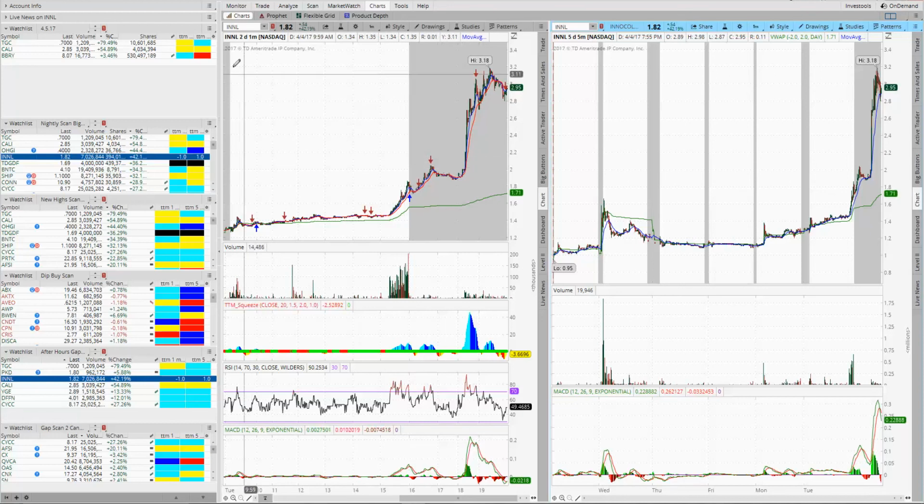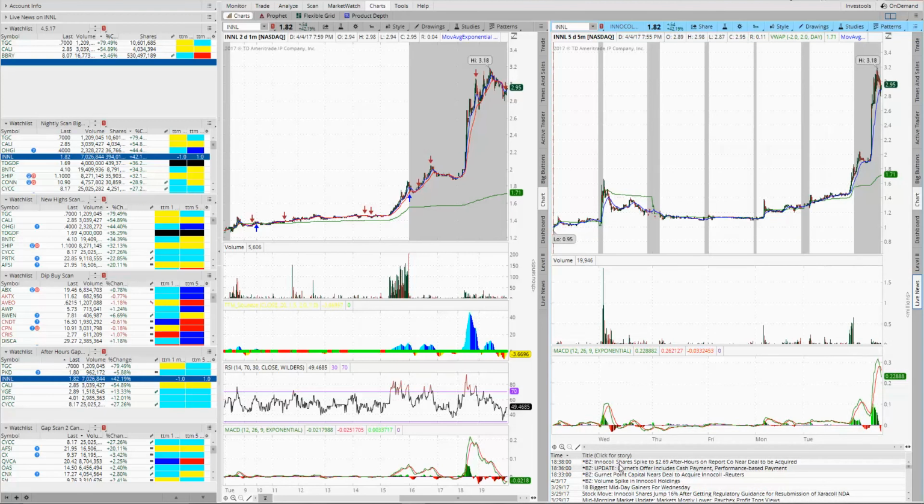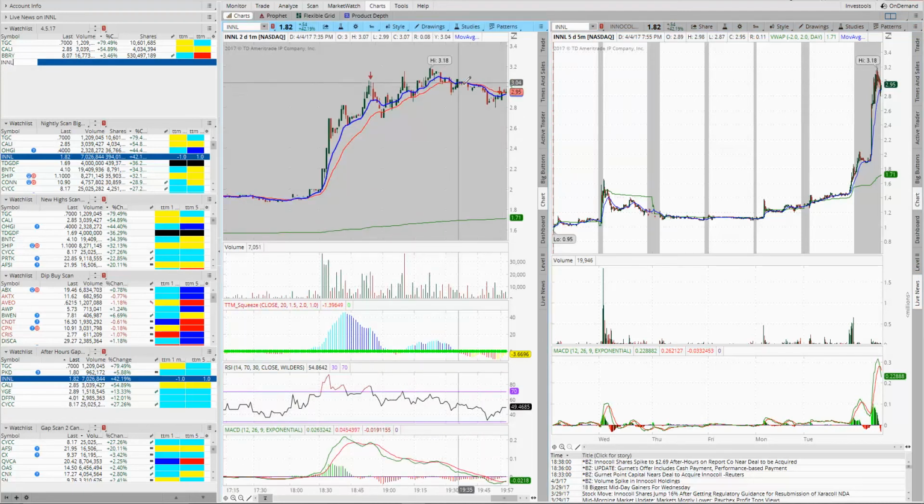INNL. Look at this. INNL moved after hours. Now, I think this was a stock that I just put on my swing trade strategy. I don't know. I'll look into it after the fact. But yeah, absolutely, this is gonna be on watch. It must have been some news. Maybe what happened? Shares spiked after hours on report of a deal to be acquired. Oh, so they're acquiring the company. All right, and that's why it's moving. So we'll see what happens. I mean, it's had such a run now that tomorrow this is probably gonna wash out, but we'll see.